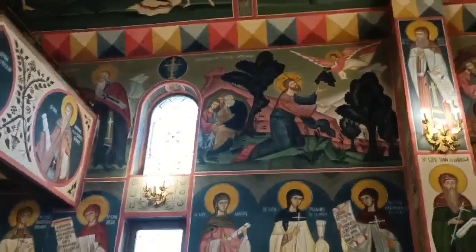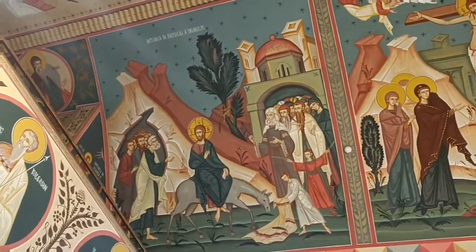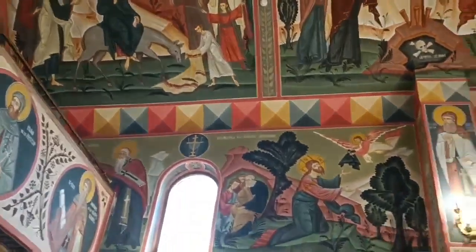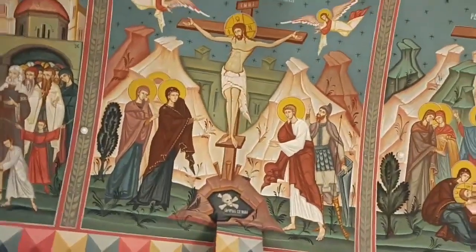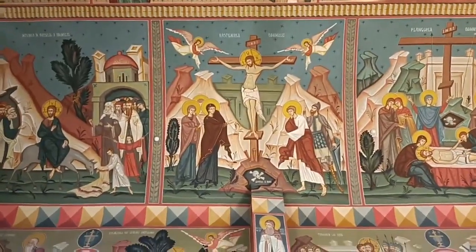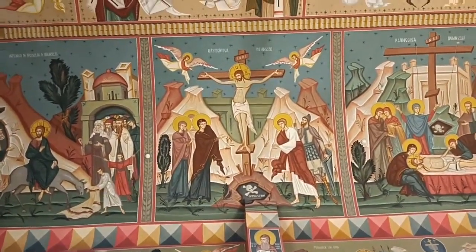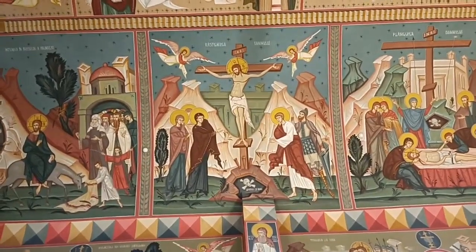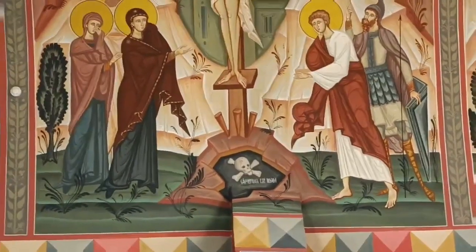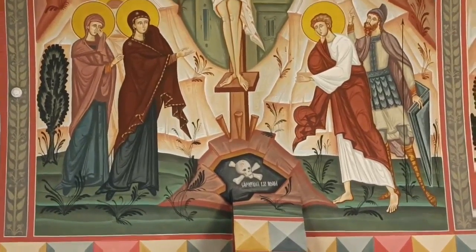Coming on the northern side, you can see on the top the icon representing the entrance of Jesus Christ into Jerusalem, and here we have the crucifixion icon, and here you can see Christ is crucified, and his cross stands on a hill, yes, Golgotha Hill. And under the hill, I will go closer, zooming a little bit, you can see the skull and the bones of Adam.